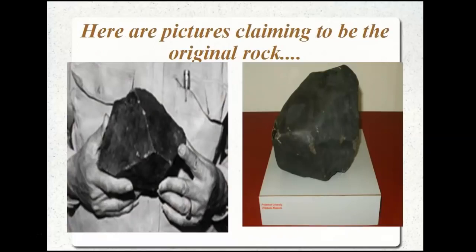And here are the pictures claiming to be the original rock. And that was photographed at the time, and that's more recent. Same rock? Possibly. I don't know. I'm not buying it that it fell through the roof of the house, hit her radio, and then she clearly did have a bad bruise, but it then hit her with no burns.